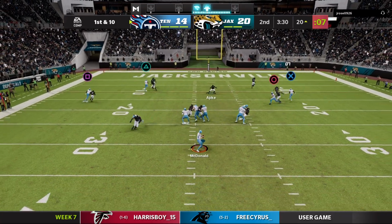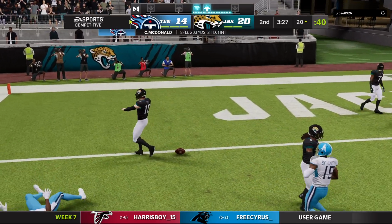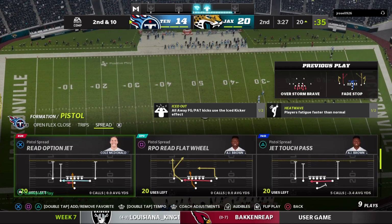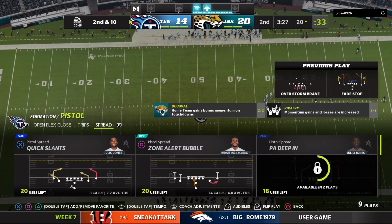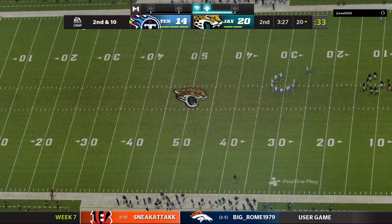From the red zone now, they'll look to throw. And that is incomplete. Oh, the coverage a little too good there, and it's 2nd down. Have to give some credit to the defender on that when he read all of his keys perfectly and got a great break on the ball and able to force that incompletion.